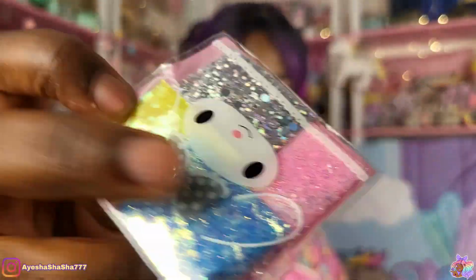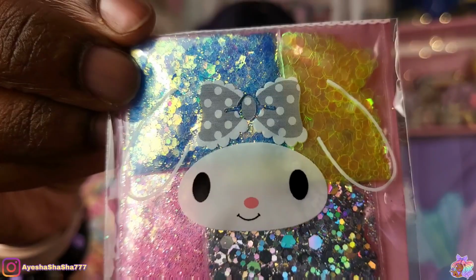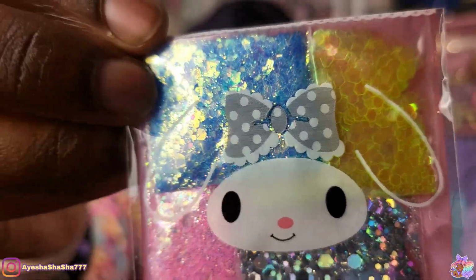Oh, we have more as well. We have this one here. Oh, hello. We have this set here in the pink, yellow, blue and silver. Oh, this is so sweet. What am I going to make?